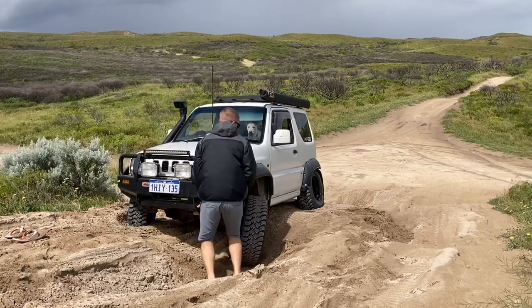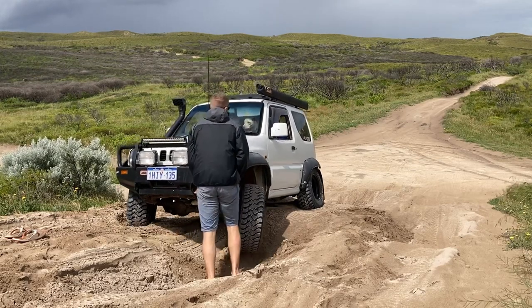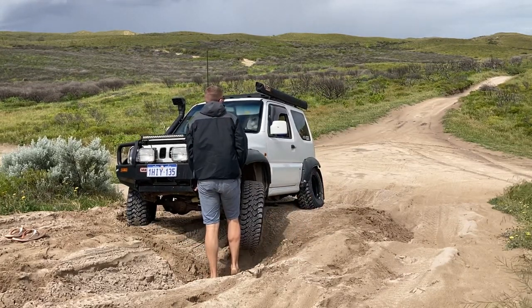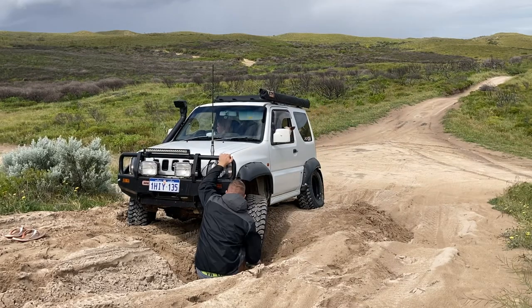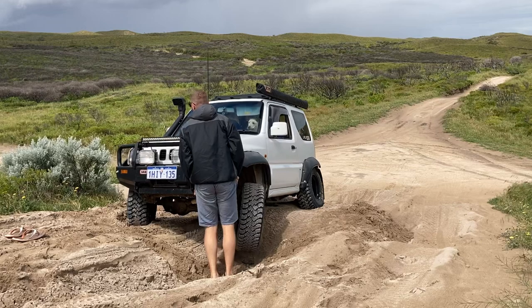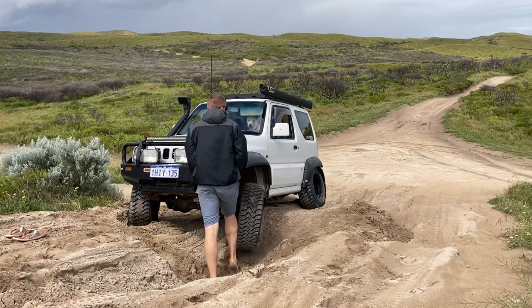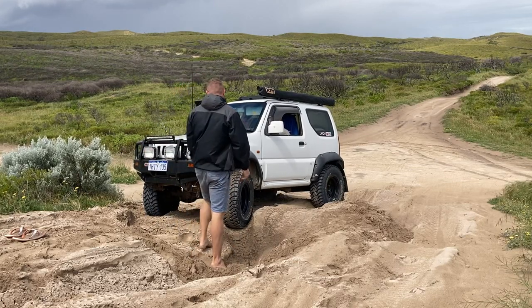Ready? Fine, reverse. Ready? Go. Pull the handbrake on.